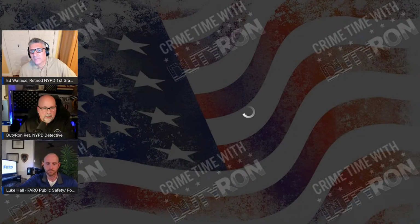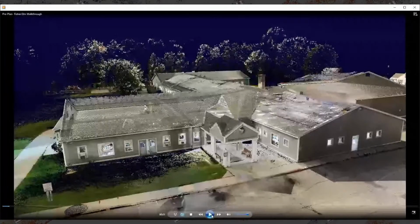But also, I think it's a good depiction of a case that's not active, obviously, because I have a ton that are active that I can't share, and some that are a little too graphic. So this one is an elementary school, an actual fly-in and walk-through of the facility, but it's a good depiction of what it could look like if there was an actual crime scene here. All right, here we go.